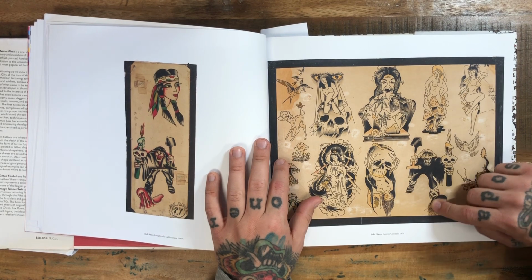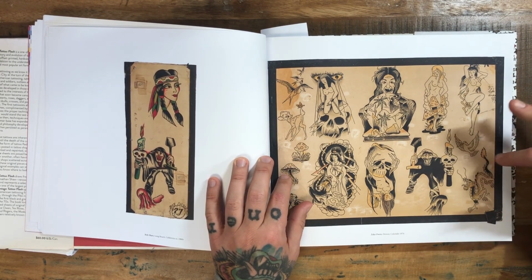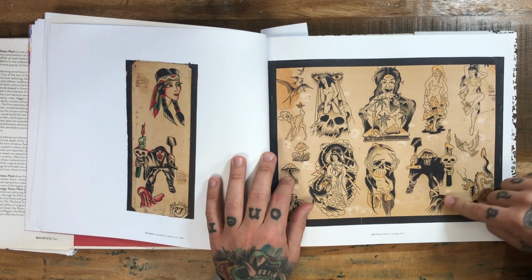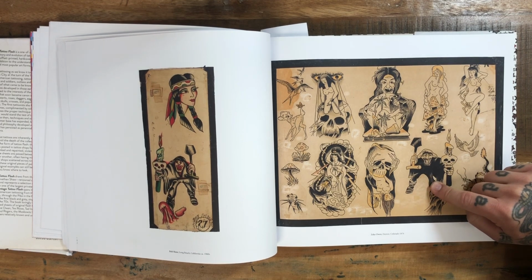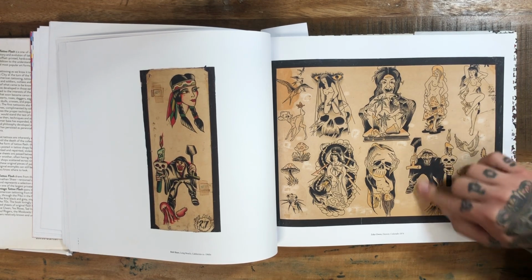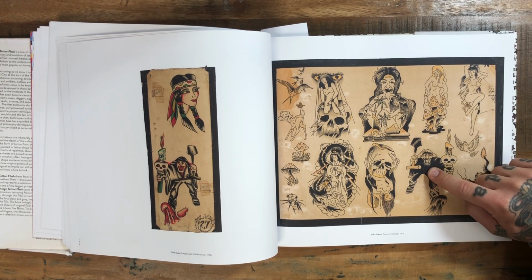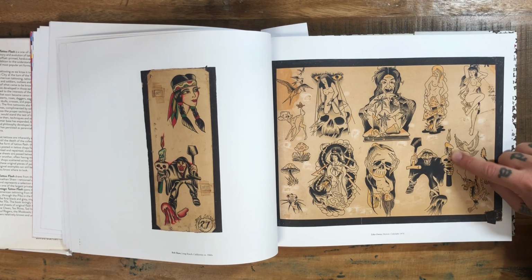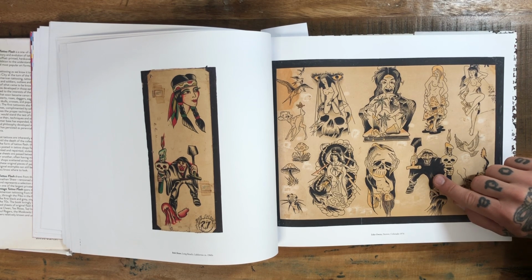Here we've got Zeke Owens, 1974, when he was in Denver, Colorado. Some really fun 70s fantasy imagery. This is definitely pulled out of some horror comics from the 50s. You've got a weird Hunchback of Notre Dame monster guy with a shovel, and a candle burning with a skull and a face on it. Yeah, that's straight out of a horror comic from the 50s.